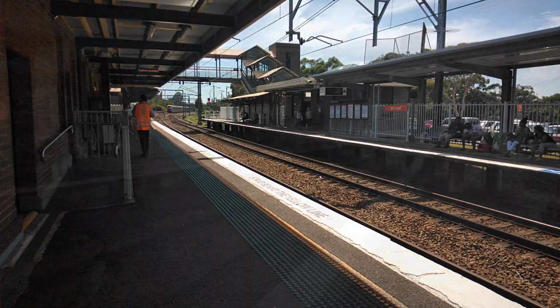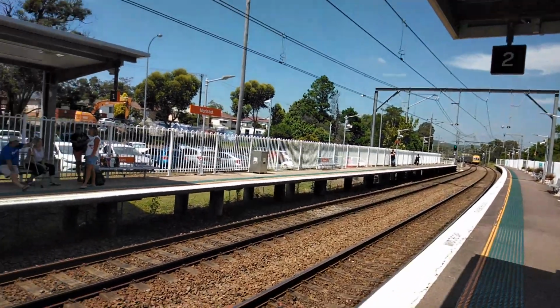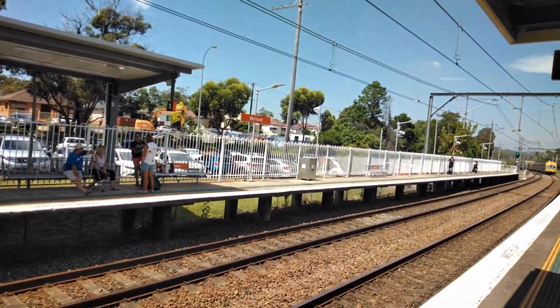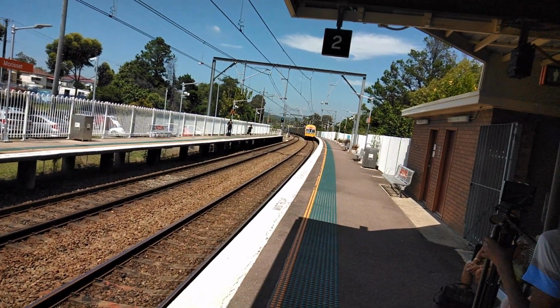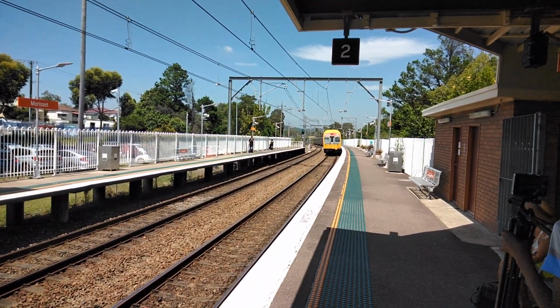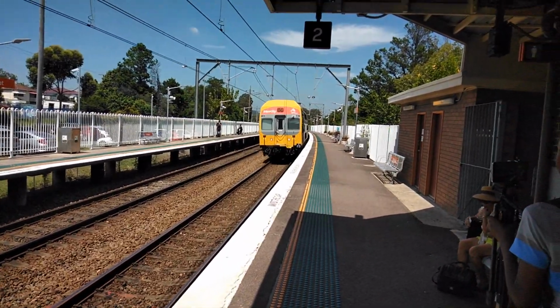I love it. Arriving into platform number 2, Newcastle Interchange Service. First stop will be Fassfern, followed by Cardiff, Broadmeadow, Hamilton and Newcastle Interchange. V23 leading four cars.